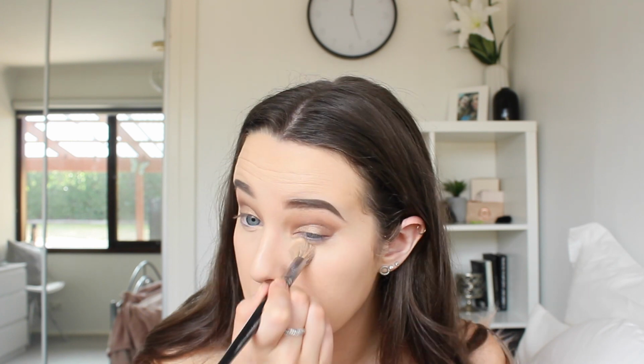I'm going to be setting my under eyes now with the Stay Matte powder again. Just dabbing it under there. Try avoiding the highlight. I try to leave the highlight untouched until I put more highlight on top of it, like a powder highlight.